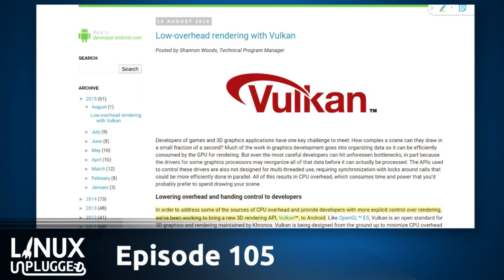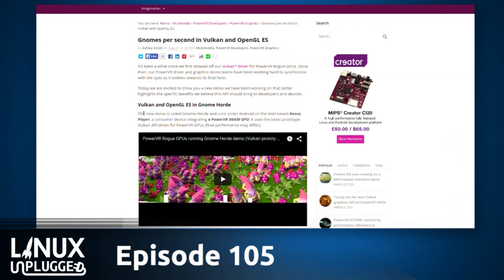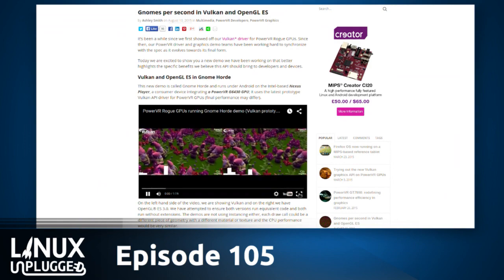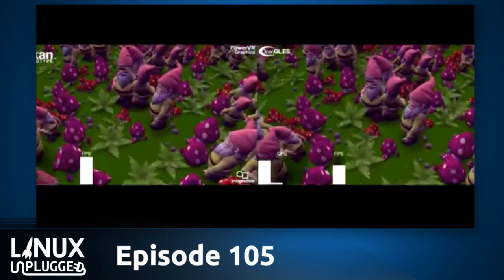And as Linux users, OpenGL is kind of the one thing we have. Yeah, and so Vulkan, they're already working on getting Linux support. In fact, I think this video here might be being done under Linux right here. I'm not sure, but I have a video I'm playing. It's gnomes per second, and on the right is OpenGL, and on the left is Vulkan.